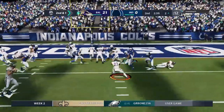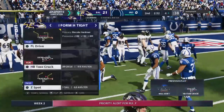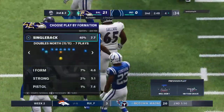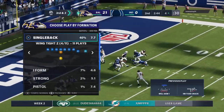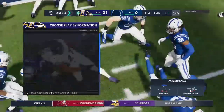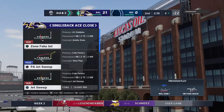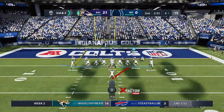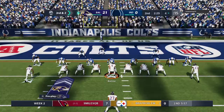Here comes Dobbins on the toss right. And maybe a measure of revenge there. He's had his way in this one, but this time they get him behind the line. They go backwards there 2 yards, and 2nd and 1 is now 3rd and 3. And it's 3rd down. The Ravens on 3rd down, a perfect 4 for 4 thus far. This time it's 3rd and 3.